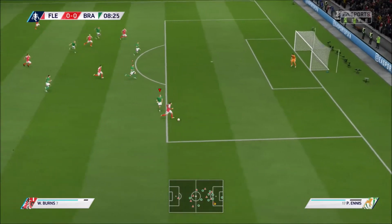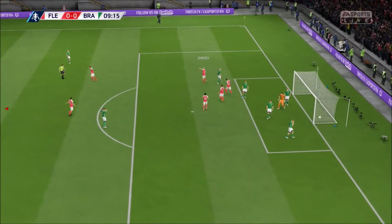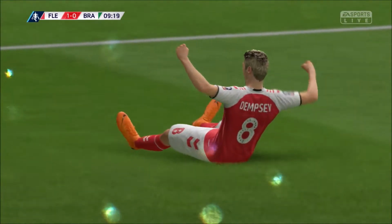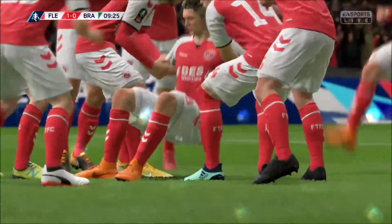Burns is on the ball for Fleetwood. He's around the back of the defender. Oh, Kennedy. Cleared. Oh, right in the back of the net. Wow. We've done well. We've had about 3 or 4, 5 games, clean sheets. And it was always going to eventually come to an end. But it was poor defending, really poor clearance.